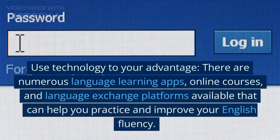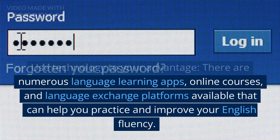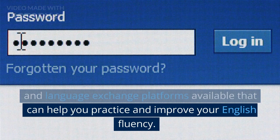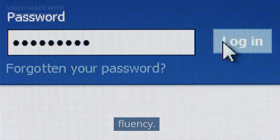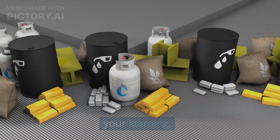9. Use technology to your advantage. There are numerous language learning apps, online courses, and language exchange platforms available that can help you practice and improve your English fluency. Take advantage of these resources to supplement your learning.